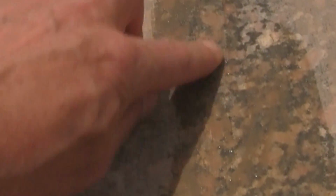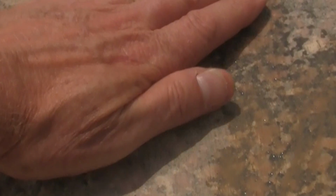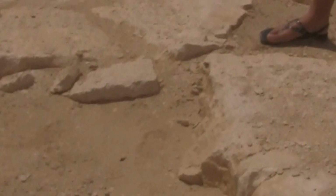And here especially, you see where the tool was cutting higher than here, which is also repeated here. There's a step down from this surface or this level to that level and then down to that level. And it is a beautiful arc.